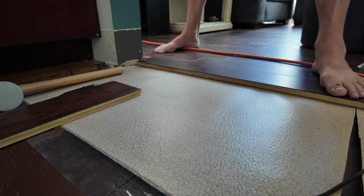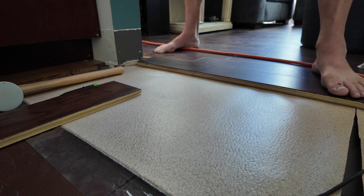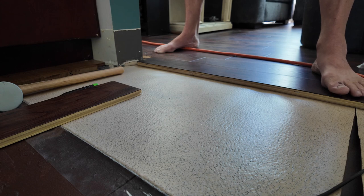Alrighty, so I'm gonna set the camera up now and then I'm gonna set it to do a time lapse. So I'm not going to be talking anymore. I might narrate. I'm going to figure out how to do that, but it'll just be me throwing the floor down, and we'll zoom through this quickly, hopefully.